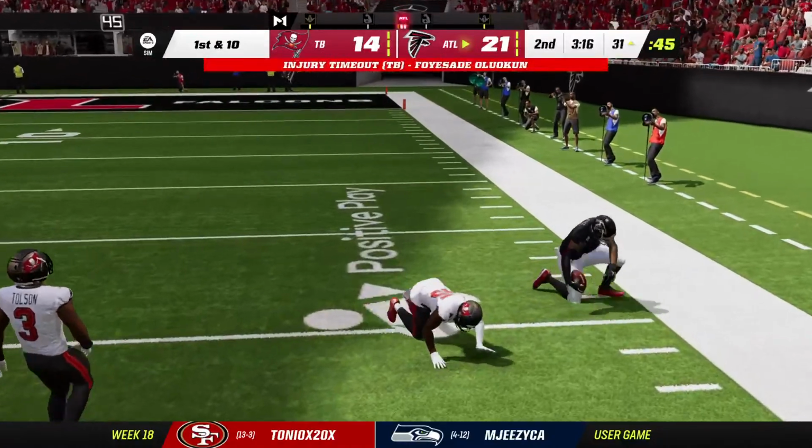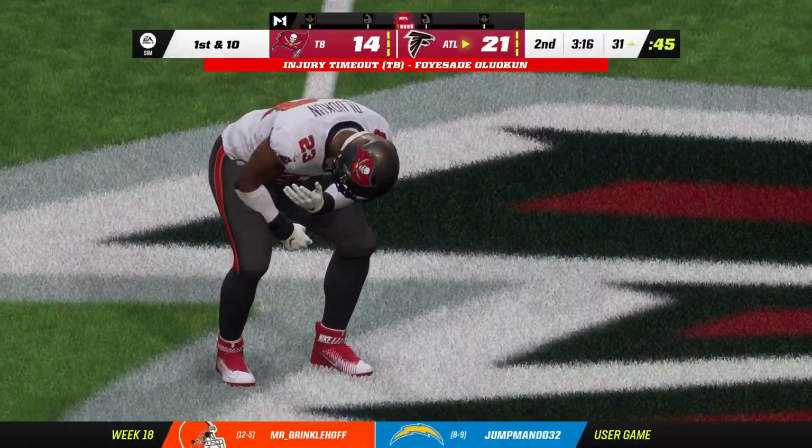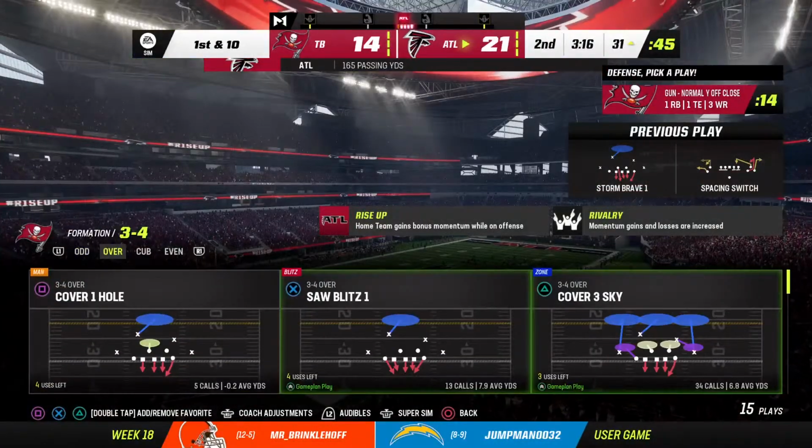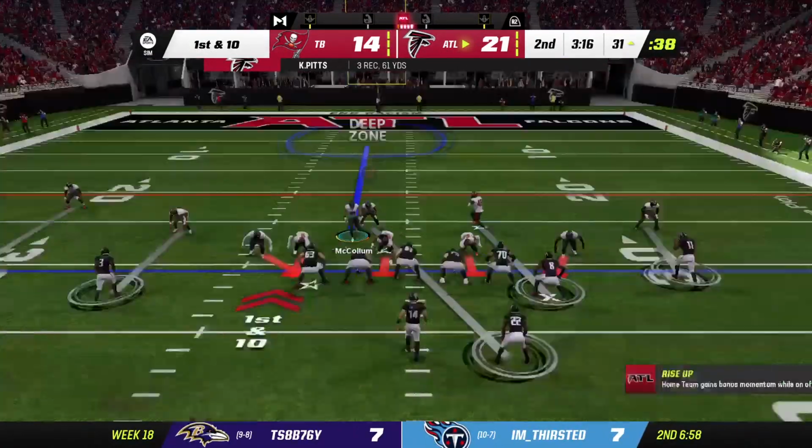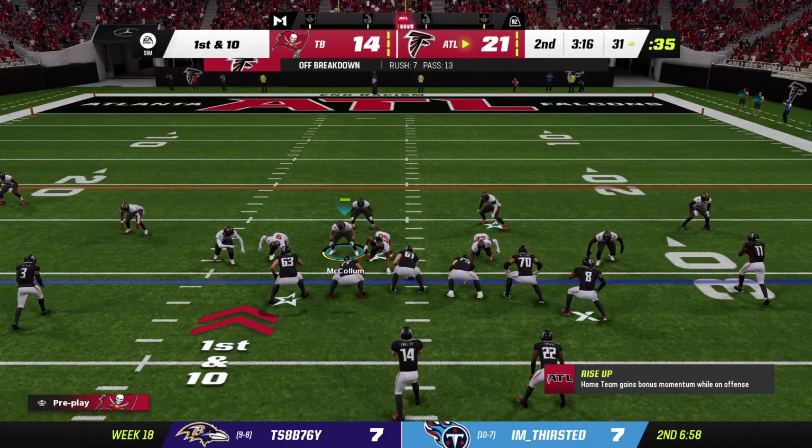Now this one to his tight end out on the right side. And he takes this one down almost right away to the 30. Now we're going to get a timeout because we've got an injured Buccaneer. This is certainly not what you want to see in the final week of the year. We'll be back.